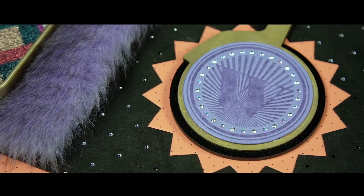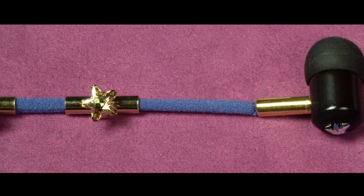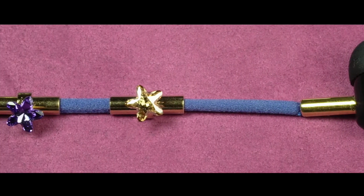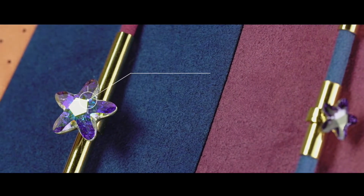Try personalizing with your own design or logo. Get cute with jewelry made for your earbud cables. The Starbloom Fancy Stone will add a touch of sparkle to whatever you're listening to.